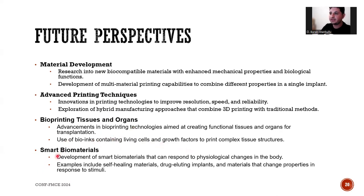Smart biomaterials represent a fascinating development in the field. These materials can respond to physiological changes in the body. For example, self-healing materials, drug-eluting implants, and materials that change properties in response to stimuli are innovative designs that will enhance the performance and longevity of implants.